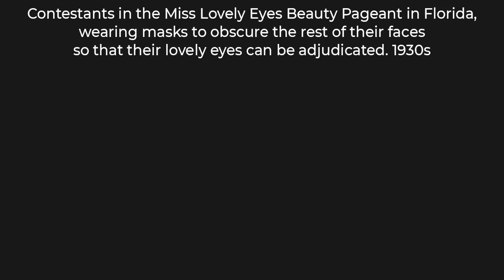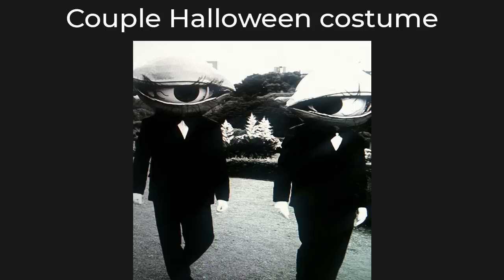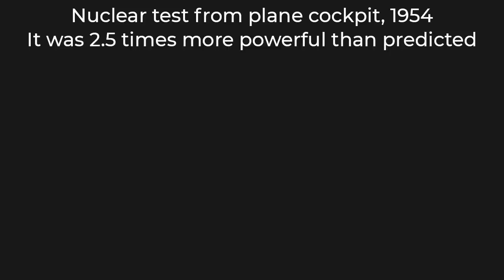Contestants in the Miss Lovely Eyes beauty pageant in Florida, wearing masks to obscure the rest of their faces, so that their lovely eyes can be adjudicated. 1930s. Couple Halloween costume. Nuclear test from plane cockpit, 1954. It was 2.5 times more powerful than predicted.